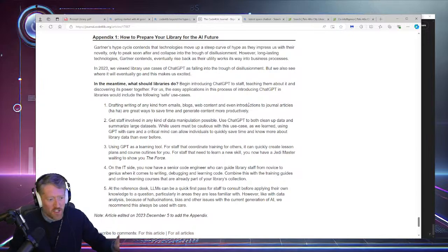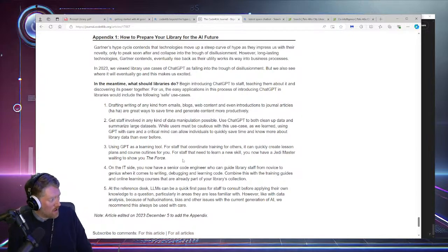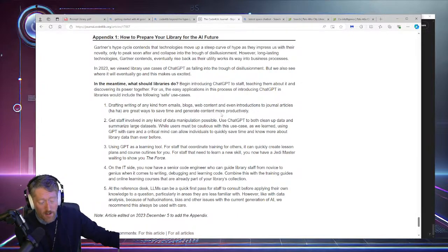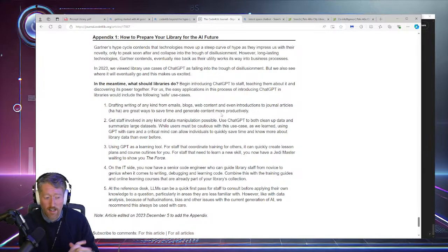Yeah, just make sure you're handling your data well. Use it as a learning tool. Very true. I've actually just started doing this myself, intentionally using ChatGPT as a learning assistant. So, getting into Python programming, I want it to explain things to me differently. Like if I read anything in the textbook, I ask, give me a different metaphor for that. And it's very effective that way.